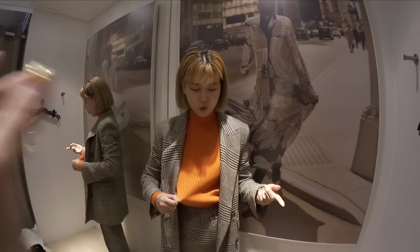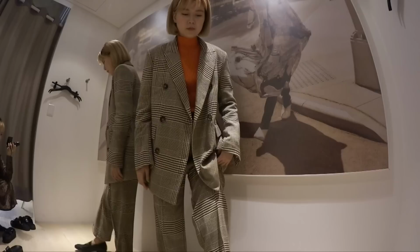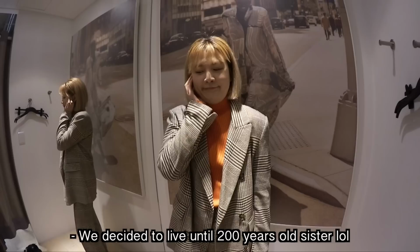These pants fit me like a glove. The length is perfect. The shoes are actually men's, but they kind of go with this outfit. You can also wear ankle boots, but this is also okay. I prefer this. I can't wear heels anymore because I'm too old now. No! We decided to leave it until 200, sister.